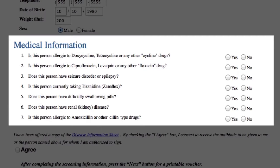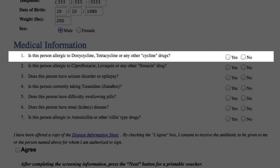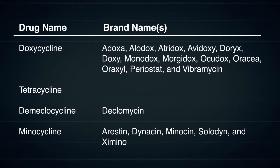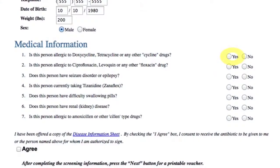Next, fill in your medical information. Question 1 asks if you are allergic to cycline drugs. This category includes doxycycline, tetracycline, demeclocycline, and minocycline. On the right side of the screen, you'll see the different brand names associated with each drug. Only answer yes if a medical professional has said that you are allergic or if you have had a life-threatening allergic reaction to one of these medications in the past.